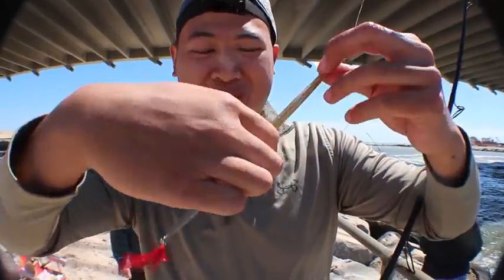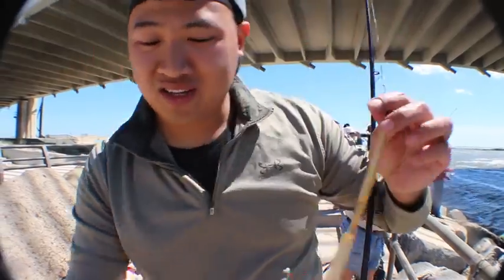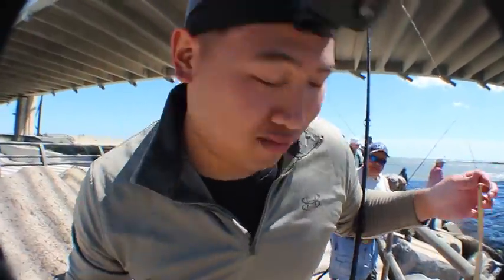I made these lures at home, drilled some holes in it, put a treble hook, put a swivel, you know? This is why they call them spoons, because they used to be made of spoons, I think.